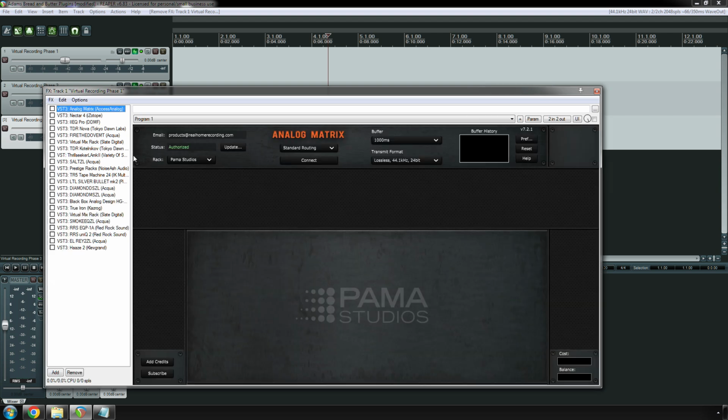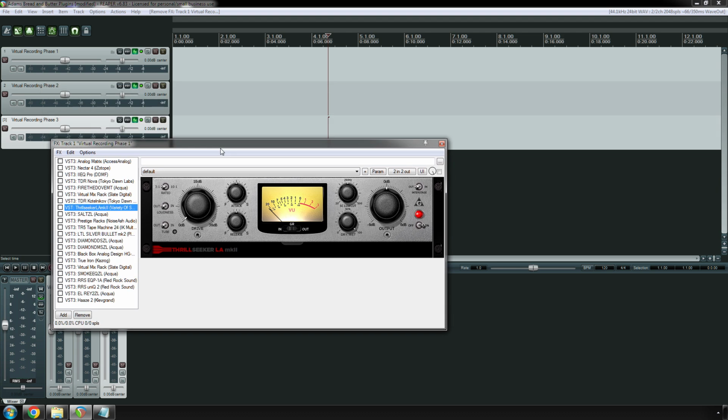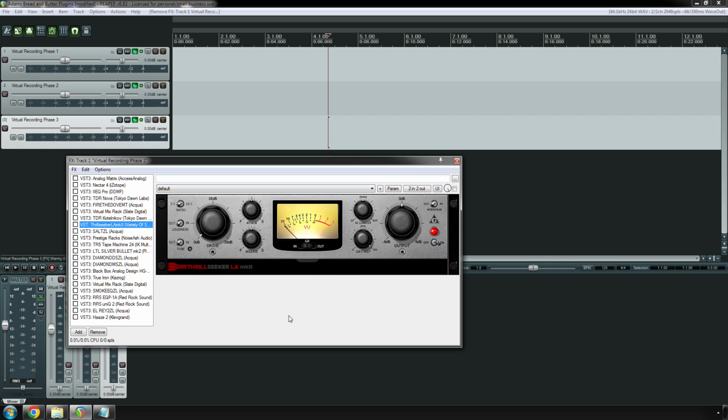So, speaking of which, Thrill Seeker LA, which I wish the GUI was bigger than this, but it's not. Variety of Sound, Thrill Seeker LA. So this is like their LA2A plugin. It's got attack and release controls. So I guess kind of think of it as an 1176 version of an LA2A, if that makes sense. Check it out. It's free. Like I said, check it out. It's free. I mean, why not, right?